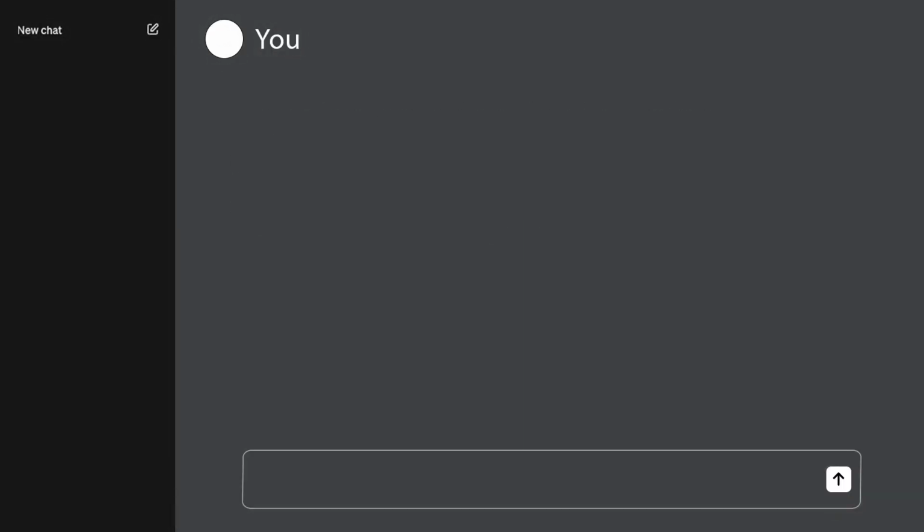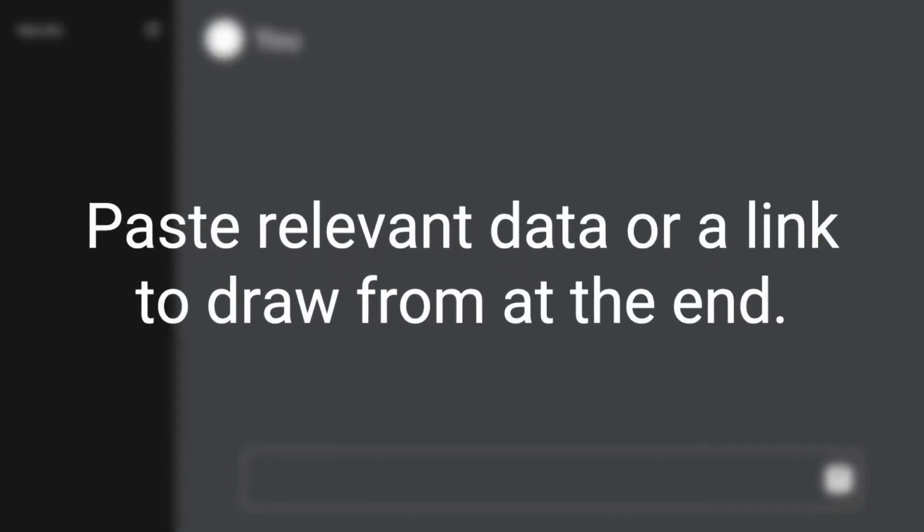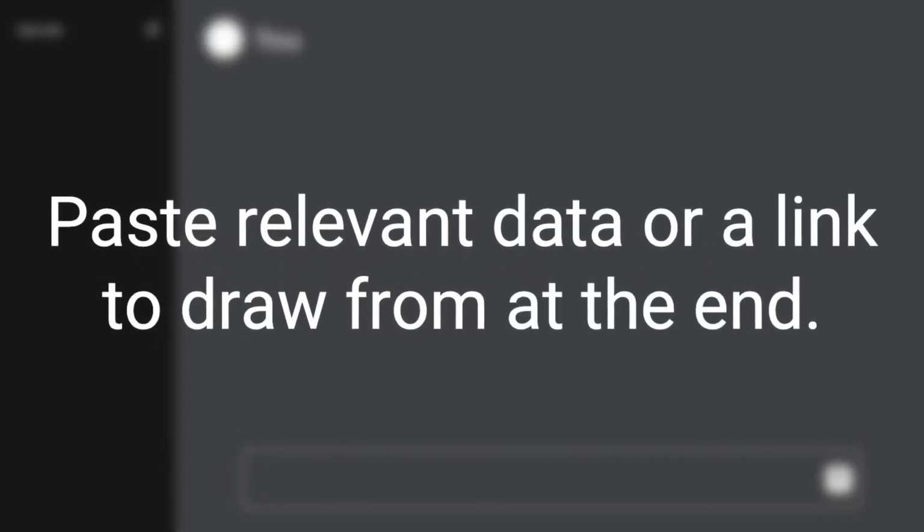Prompt 6. Generate a visually appealing presentation on a data analytics project, outlining key objectives, potential challenges, and proposed solutions. Incorporate relevant data visualizations and compelling call-to-action slides. Paste relevant data or a link to draw from at the end.